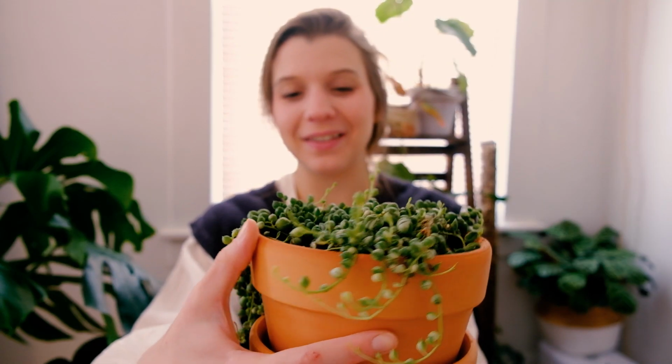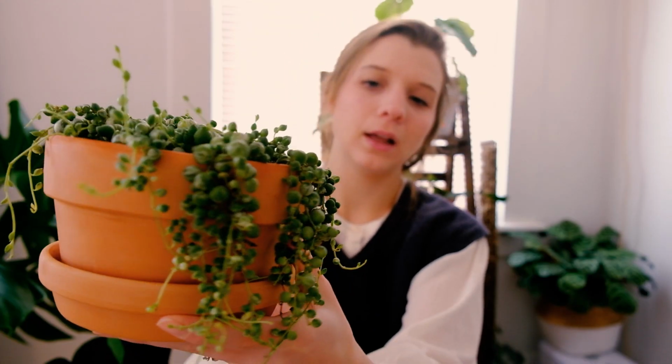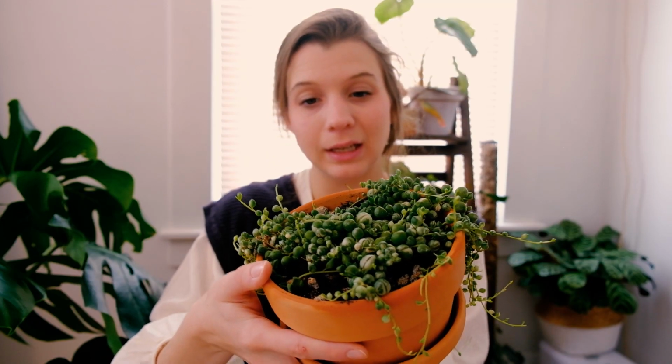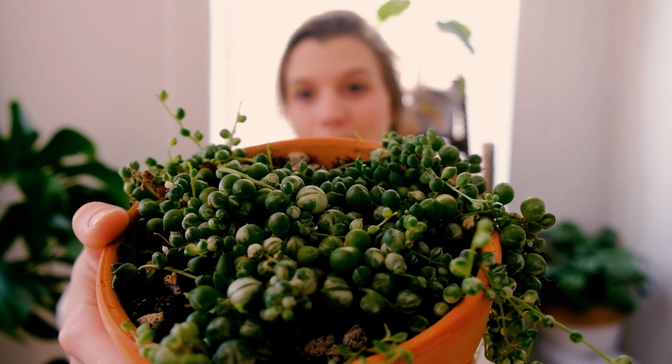Okay, the last plant that I got for 25% off at my local garden center, I was very unsure about, but I decided to go for it because it was 25% off and I want to try it again. Here it is. It happens to be a variegated string of pearls, and a lot of these pearls seem to be smaller, so we'll see if I can correct that or not, but it's quite the beauty.